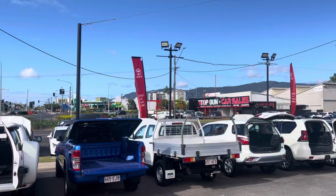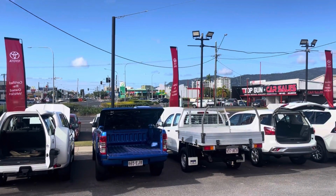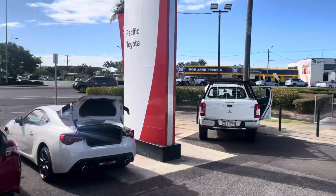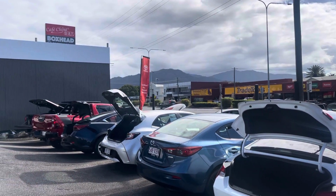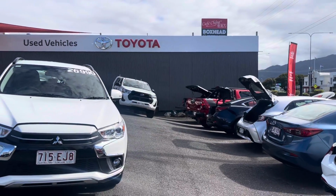In the background there as well too, we're about 1.5 kilometres away from the city itself in Far North Queensland. And our second pre-owned dealership is at 235 Mulgrove Road, about 2 kilometres south of us in Cairns on the left hand side. Next to that is our franchise dealership, Toyota and Lexus as well too.